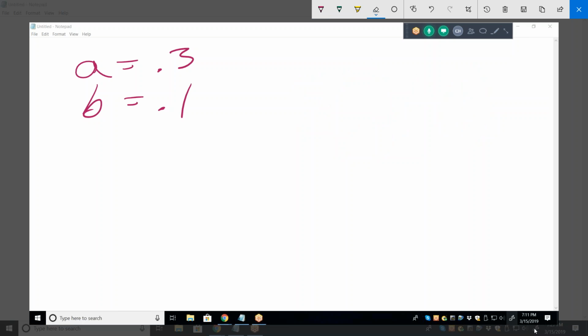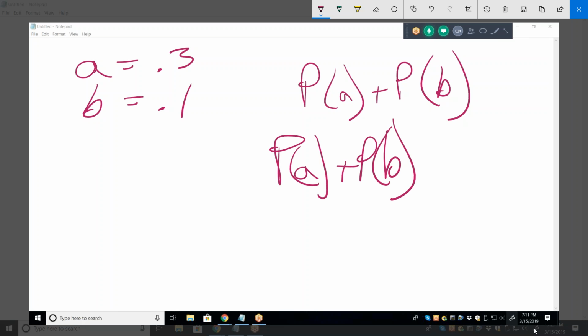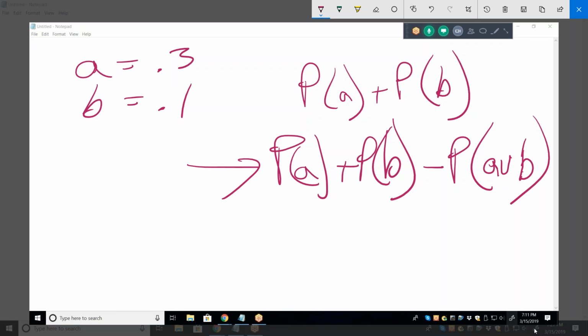In other words, yeah, it's the probability of A plus the probability of B. And I know what you mean now about being jointed or not disjointed. If they are jointed, then it's the probability of A plus the probability of B minus the probability of A union B. Or rather, this should be upside down. I think it's this. In other words, if there is some overlap, then this is the formula, if they're jointed.